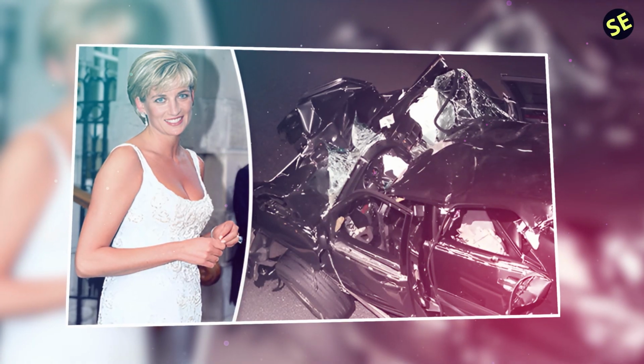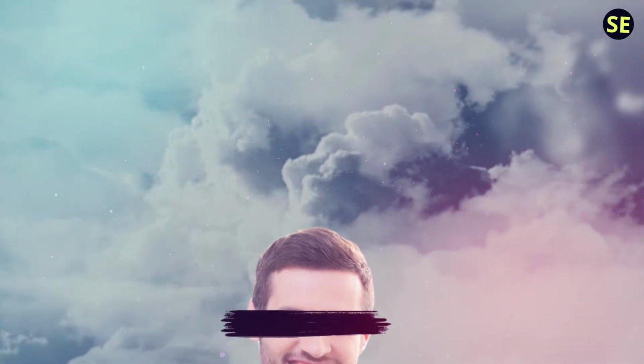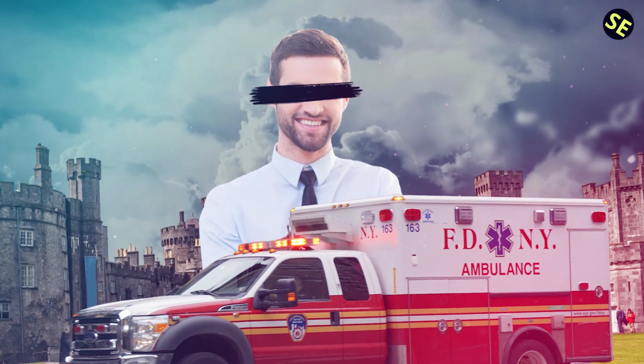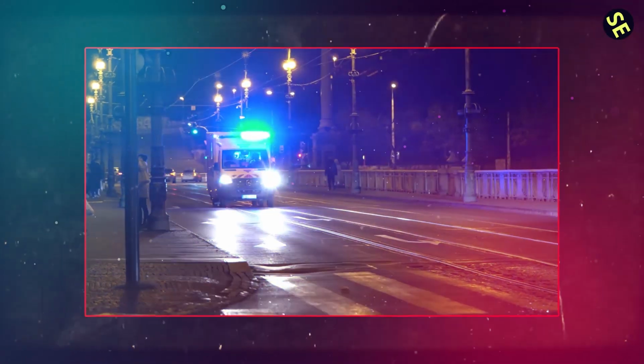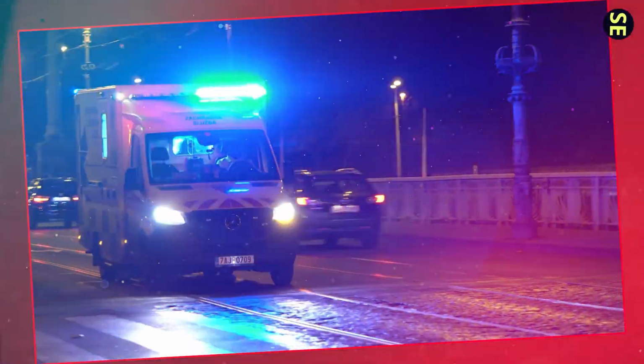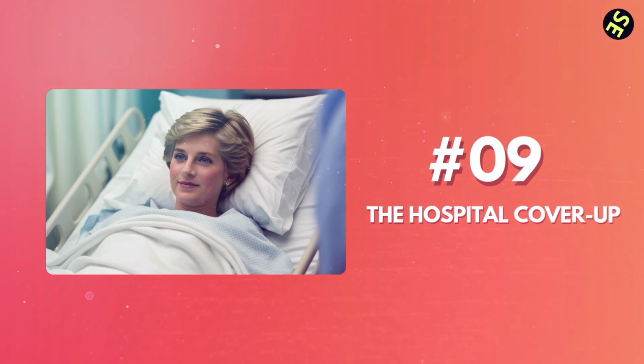This aspect of the case has been the subject of intense scrutiny and debate, with experts and conspiracy theorists alike questioning the actions and motivations of the emergency medical team. The delay remains one of the most contentious aspects of the tragic night, further deepening the mystery surrounding Princess Diana's death. Number 9. The hospital cover-up.